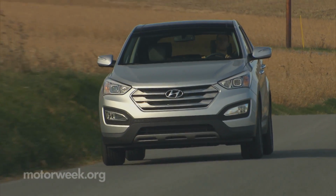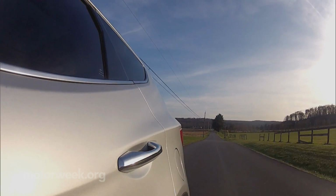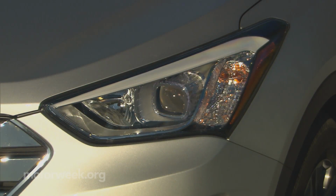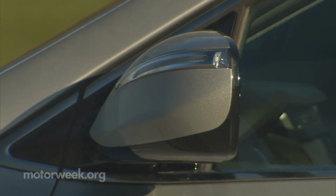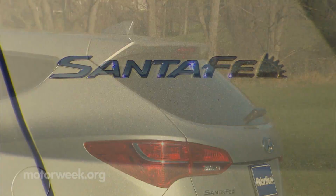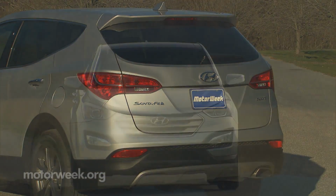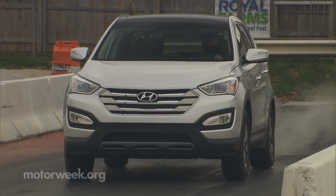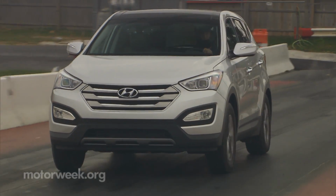It's hard to believe Hyundai can keep up such an impressive roll of great vehicles. The 2013 Hyundai Santa Fe Sport is a very good design, and despite the recent controversy over the brand's fuel economy ratings, very efficient for its class. All in all, it's a solid addition to the midsize crossover field, and likely another win for Hyundai.